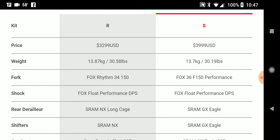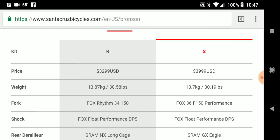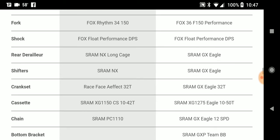But we noticed something right off the bat. For roughly the same cost, I could get an aluminum frame, but instead of the Fox 34, I could get the Fox 36 Factory 150 Performance, which is arguably a better fork than the 34. The stanchions are larger, has less flex, and it simply appears to be a much better fork. And the guys at the bike shop have stated that they've had really good experience with that.